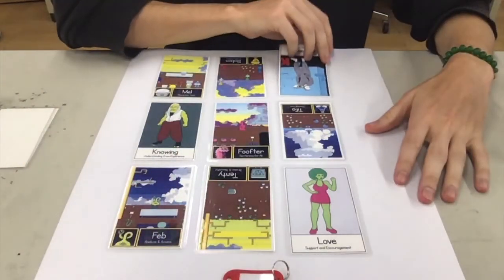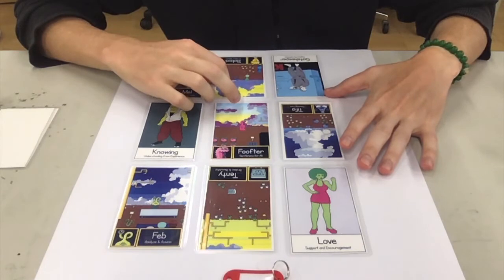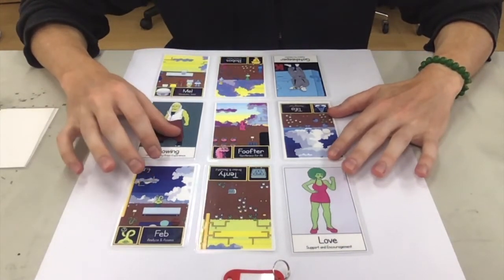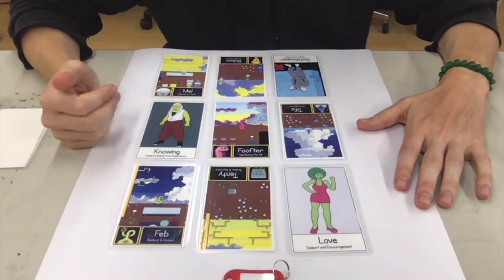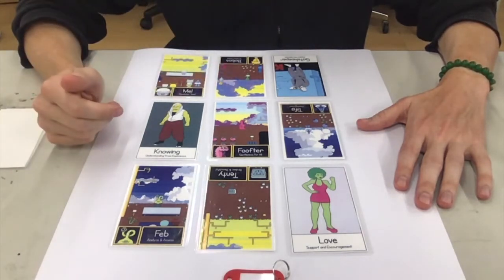Everyone has sides of themselves that they don't like. You get angry sometimes, or you say or do hurtful things, but usually there's some reason for why you're doing that. And if you explore that side of yourself, you can see where that negative emotion is coming from.